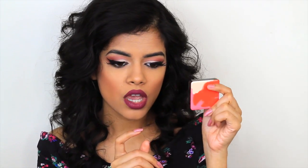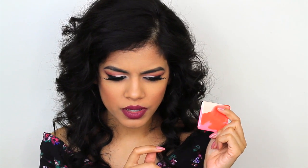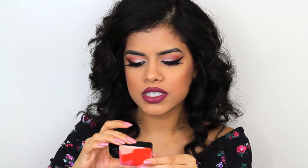The last one, and definitely one of my new faves, I cannot stop using this, is this Japonesque one. This is probably the most expensive one. And these are all drugstore. This is the one that's not drugstore, but I definitely think it's worth it. This is the Velvet Touch blush in 02. It just goes on so beautifully, and it's such a pretty color.